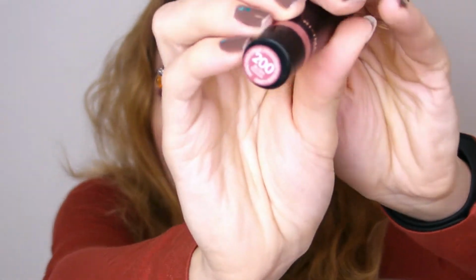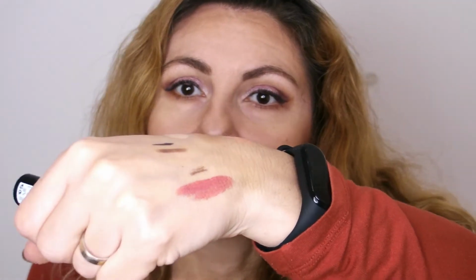Okay, the last product that we are going to use today is this Long-Lasting Finish Extreme lipstick in shade Blush Touch. So this is shade 200. Okay, this is a bit sheer, it's creamy, and has a nice scent to it. I would say it's more fruity, but I like it because it offers me really good hydration for the lips. It's more like a tinted balm, if I can say that. And of course I love the color. And I think that's it.